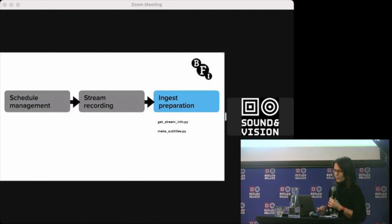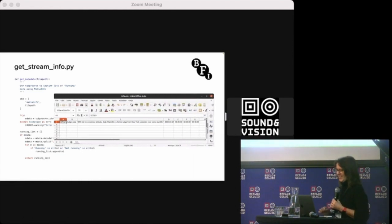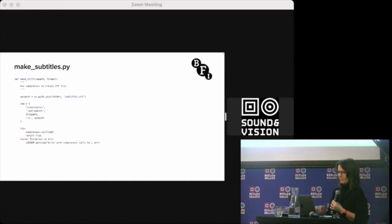So the last few scripts, which we'll rush through, organize data so it can be ingested into our collections management system. They generate the info CSV file and the subtitles file. This is the get stream info script, which uses the Python subprocess module to make a MediaInfo call to retrieve the file's TS running time metadata. The start time is compared to the program's folder start. If it matches, the script reformats the metadata for CSV using the title, the description, start time, and duration, and saves it alongside the TS file named info.csv.